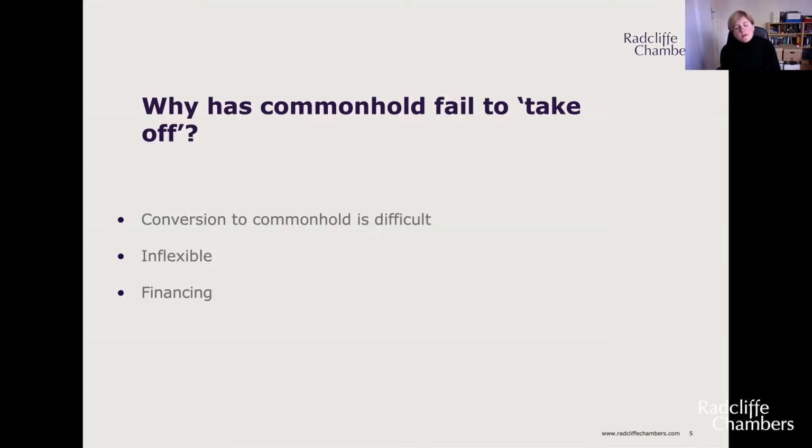So the first headline point, I suppose, is that it's actually quite difficult to convert a pre-existing leasehold relationship into a commonhold. At the moment, if you want to convert your pre-existing leasehold into a commonhold, you need the unanimous agreement of absolutely everybody in that building. So you need all of the leaseholders to agree, you need the freeholder to agree, and you also need all the mortgage lenders who have security over the flats to agree.